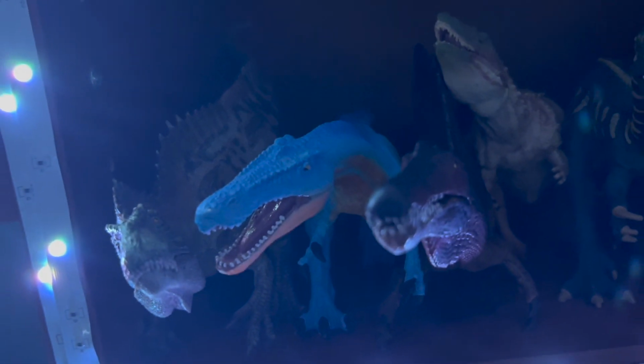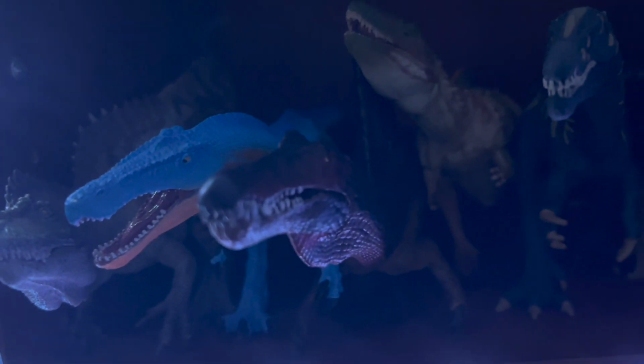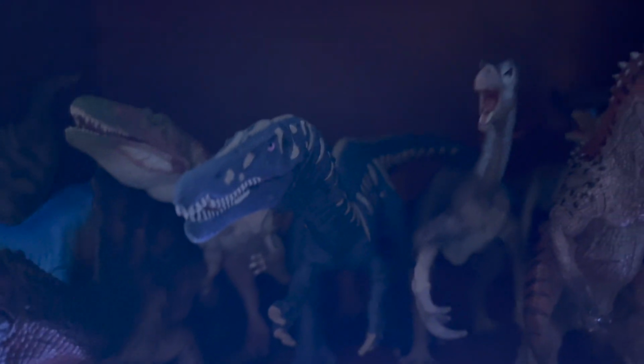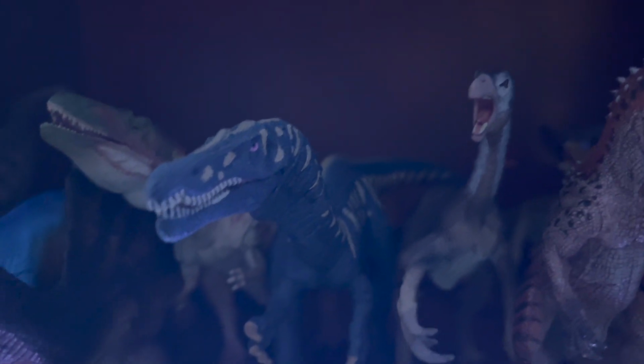The Mojo Baryonyx is also a nice, lovely classic here. I do like how it beams off the blue lights here. It's just a shame that the paint chips really easily. And the most recent figure I got for this Theropod shelf is the Schleich Baryonyx, which you may have seen in the Dinosaur Protege. The rest of these guys you've seen in all the other collection updates.